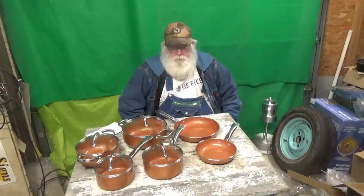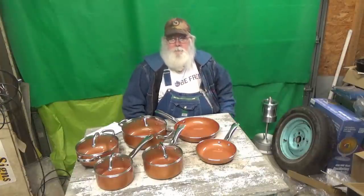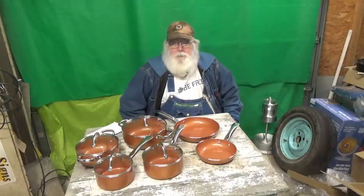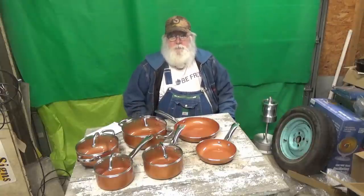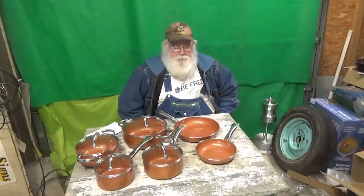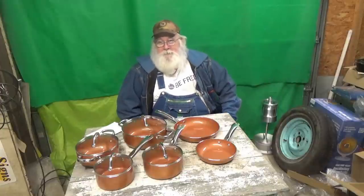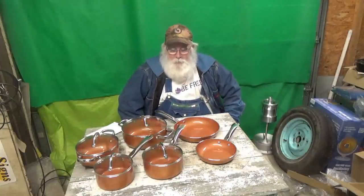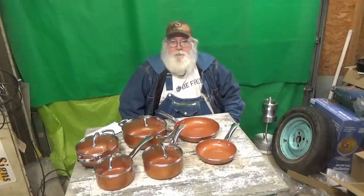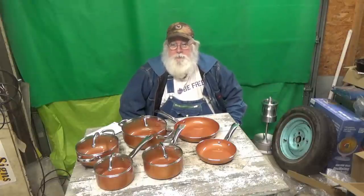See, I cook on cast iron, personally. I like cast iron. However, my wife can't handle the weight of the cast iron skillets anymore. I don't want to say my wife's got arthritis. That'd make her sound old, but we've been married 40 something years. Anyway, it just got to where the cast iron is too heavy for her. So this is a ceramic coated nonstick cookware set.